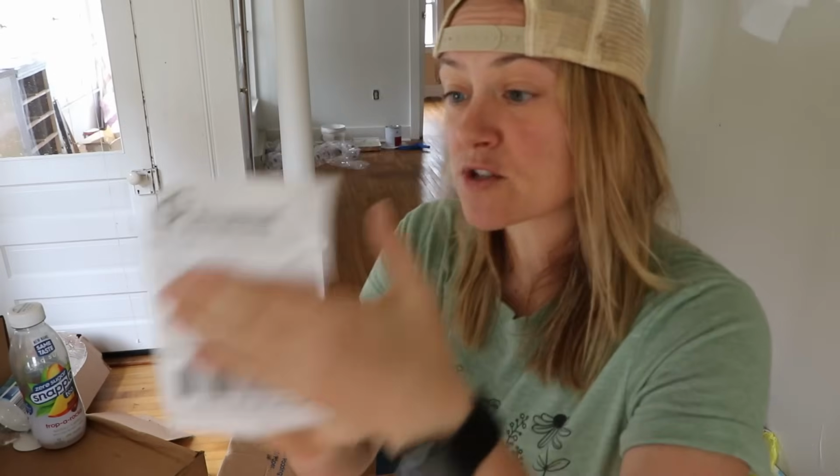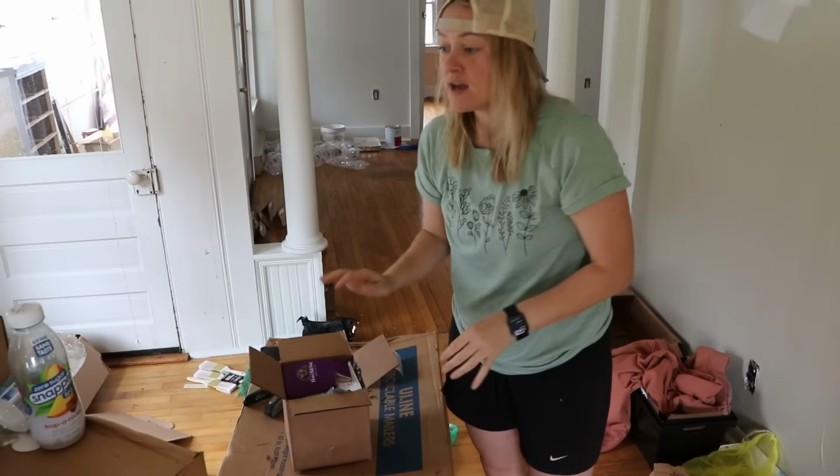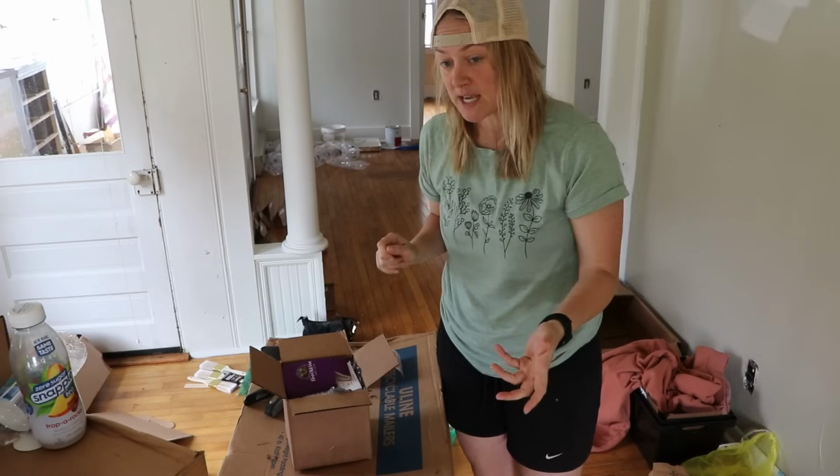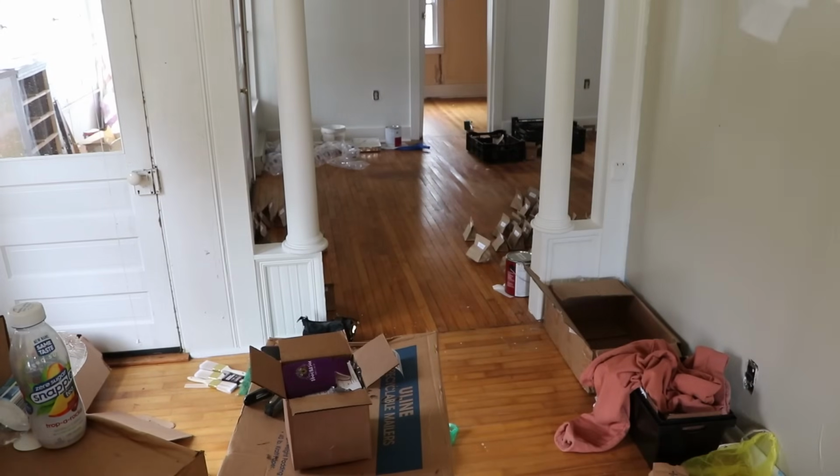Cover her address, but this is Krista's shipping label, so I'm gonna set that right there. And what I do now is I grab my tape. I don't have everything in one spot. I'm running all over the place. Okay, I got tape. And then I got my stickers.